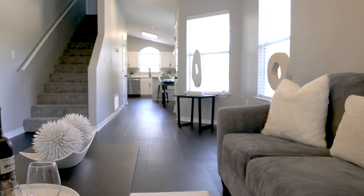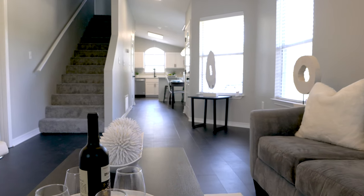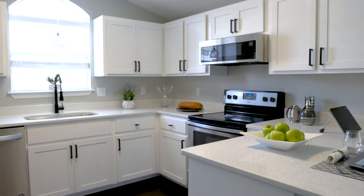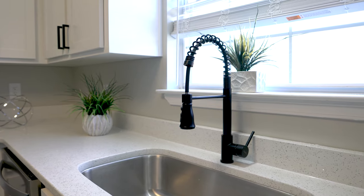This floor plan offers an open design concept enhanced by black LVP flooring that runs continuous throughout. Take a look at this bright white kitchen. Don't you just love the shaker style cabinets, glacier ice quartz countertops, and stainless steel appliances?